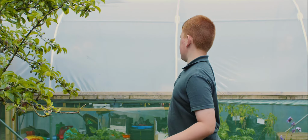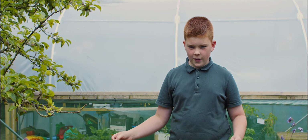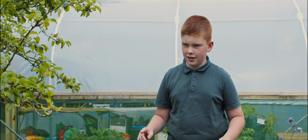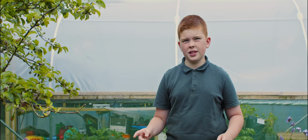In our polytunnel, we've got chives, rosemary, and oregano and all that. And the chives taste nice because I ate one earlier and it was tasty. And we've also got coriander. It's nice to put on curries and stuff. So yeah.